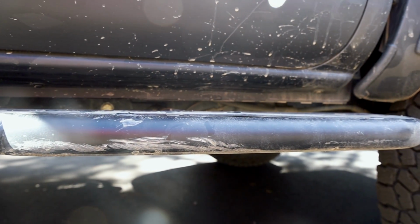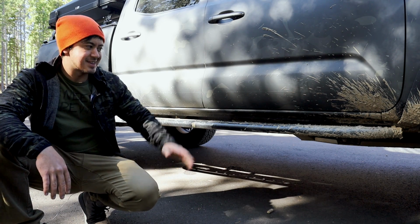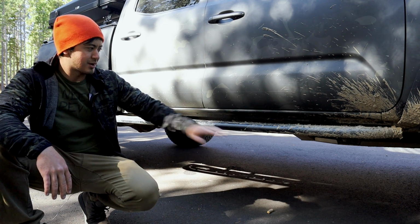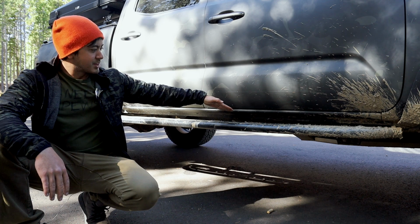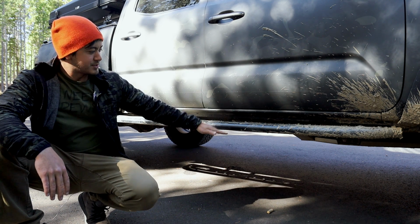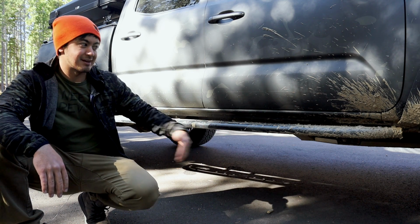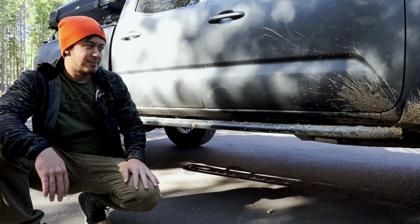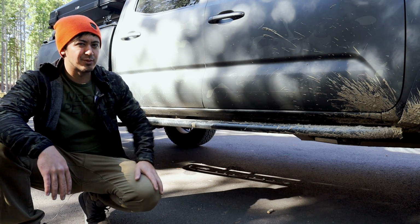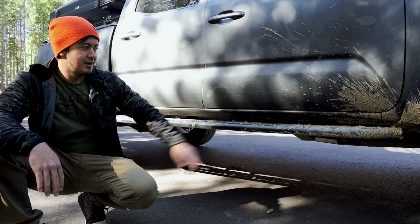And also the flat nature of them does help them be used better as a step, more so than a traditional rock slider. Having said that, they're plenty strong and plenty bomb-proof to be a rock slider. Some are angled up like this, which will give you a little bit more clearance. These, you don't quite have the clearance, but they are still out of steel, and I've slid over rocks plenty of times with them. I don't think they look as good as the angled, but functionally for a step, they work really well, and they still hold up well as a rock slider.